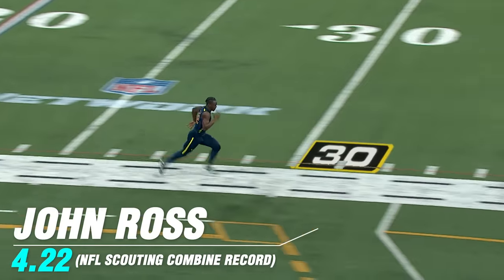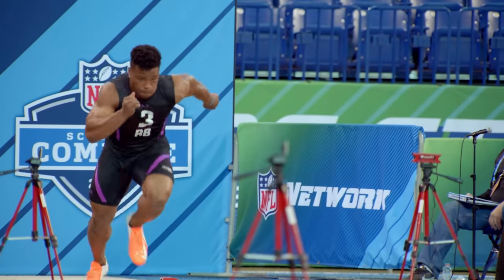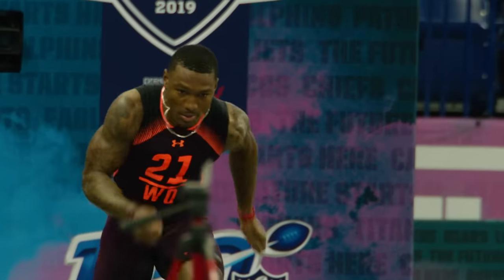Speed is everything. The 40-yard dash has always been a marquee event for the executives and the scouts. They want to know and have these guys prove that what they see on the field is what they're going to see in this 40-yard dash.